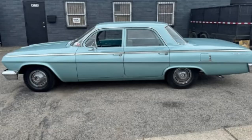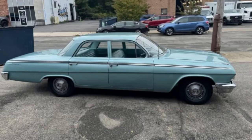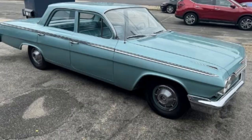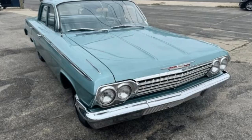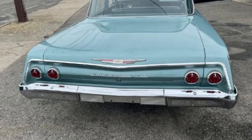Inside, the cabin stands out as a highlight, with upholstery and trim described as being of show-quality condition. The dashboard, seating, and interior details have all been very well cared for, maintaining the original look and feel of the early 1960s Chevrolet design. The engine bay is also described as being very original and clean, underscoring the car's well-preserved state.